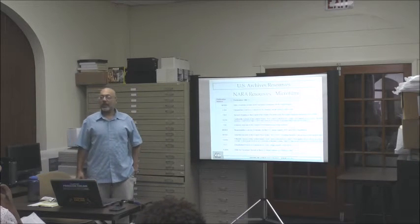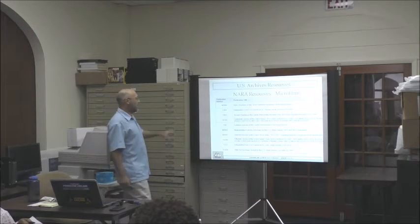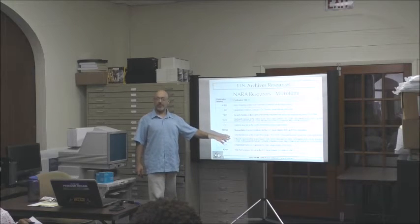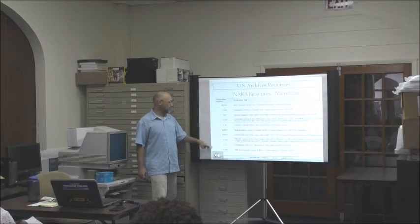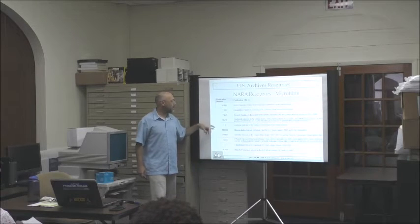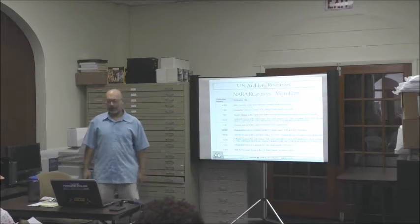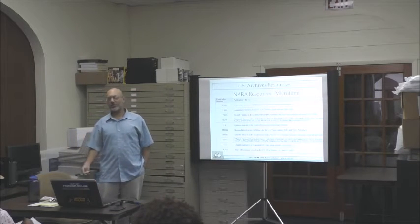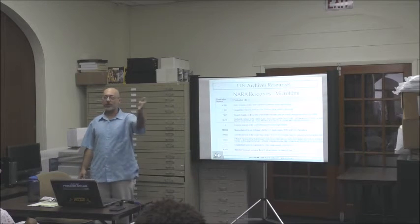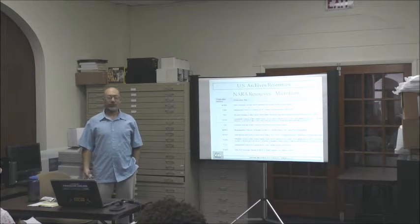These are examples of the kinds of microfilm publications that they produce. We have several of these here at CGL, the selected records from the Danish West Indies in M1883. We have these dispatches of the consulates. I think we actually have all of these here, but there's several we don't have. These are publications where the actual documents have already been microfilmed and you just have to pull out the reel and put it on the microfilm reader. And there's indexes for what's on those rolls.